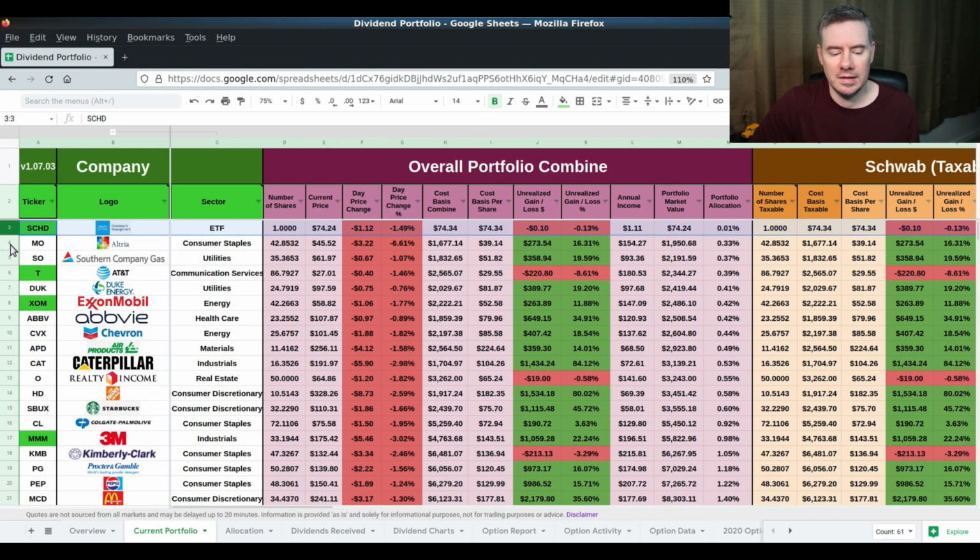Ultra had a rough day today. What a trash stock that is. Hint, hint. I'm just not a huge fan of it, but it's still in the portfolio, and I'll just probably keep it there too. It's not a lot of capital in there, $2,000.